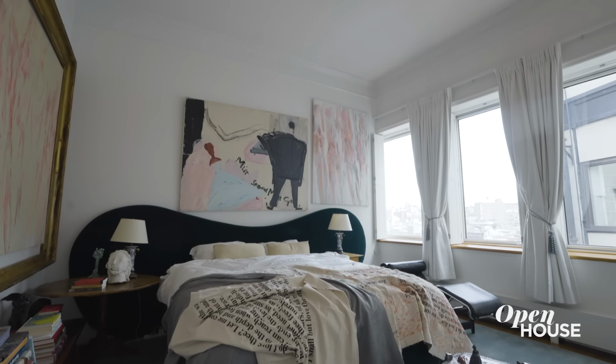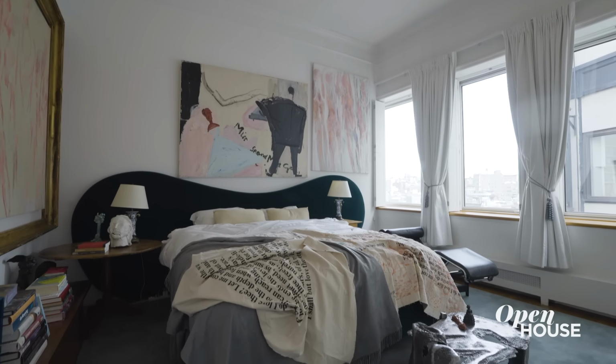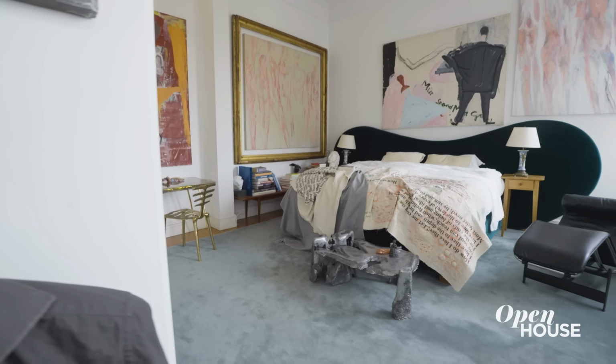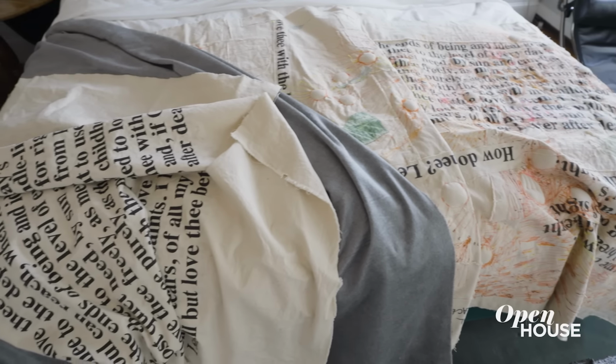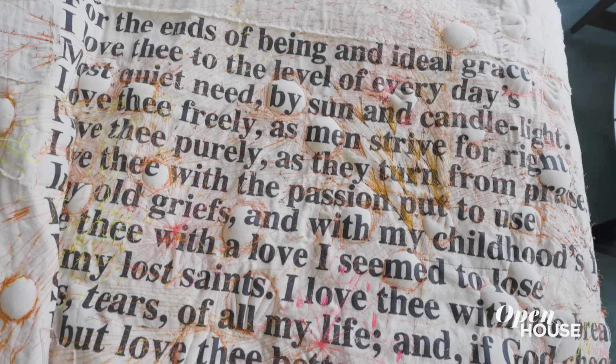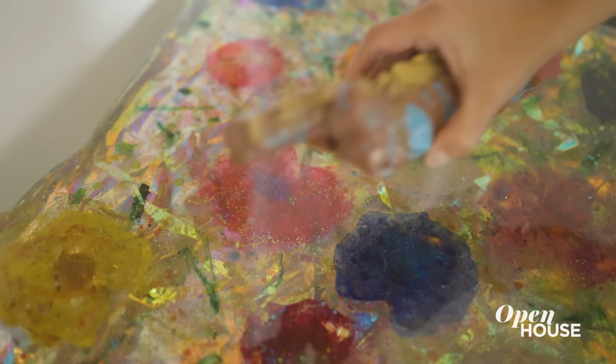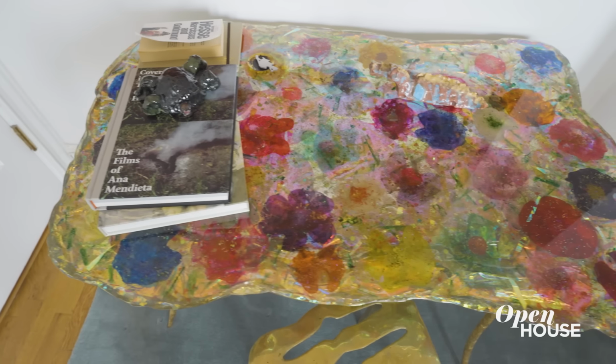Obviously, when we design a bedroom, I want it to feel comfortable and cozy and the color to feel tranquil. But I also love to bring a narrative. So in this case, the throw on the bed has a print which is inspired by the poem How Do I Love Thee by Elizabeth Barrett. And the table itself, I sat in the yard, it's entitled Melancholy Table.